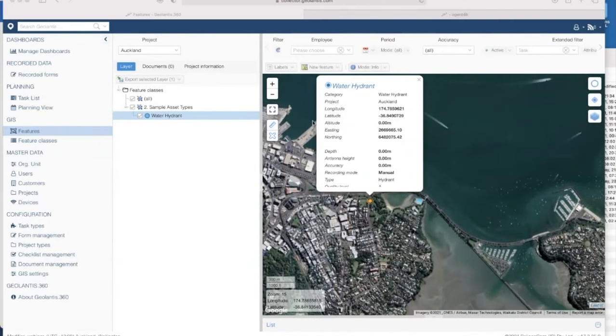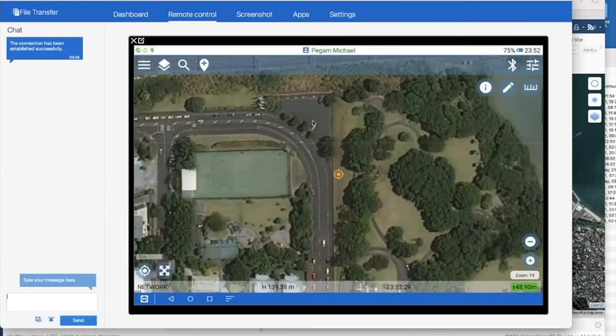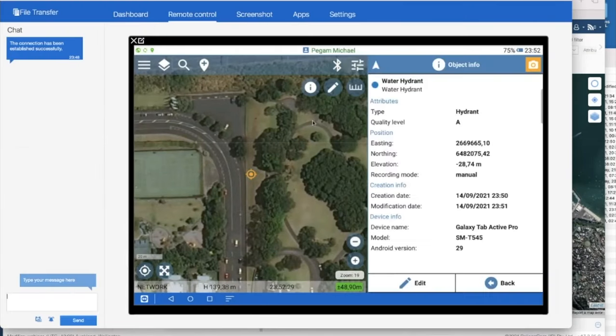Now I'm going back into the mobile application, clicking again on this object, taking a photo.